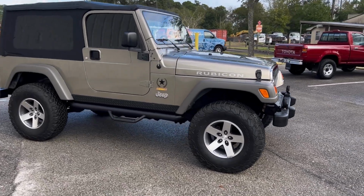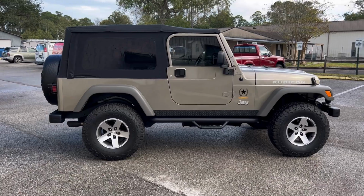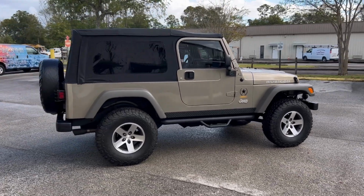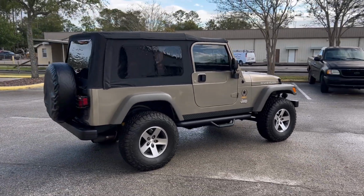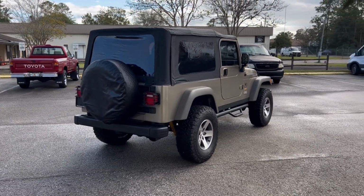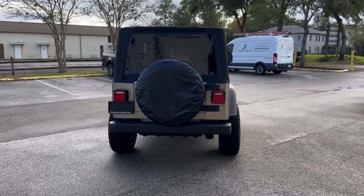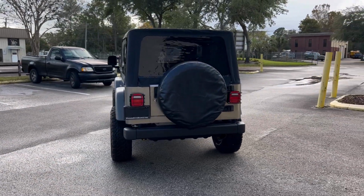Brand new BF Goodrich tires, 285/70 16s. Has an Old Man Emu lift, N-Fab side steps. That is a brand new soft top. It's had a lot of recent service performed by the previous owner. We've had it inspected by our trusted Jeep guy. It's a really nice Jeep.